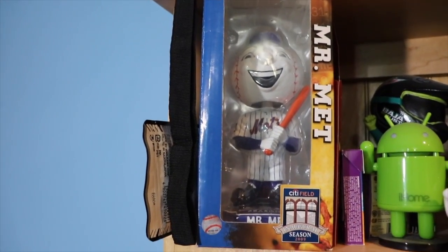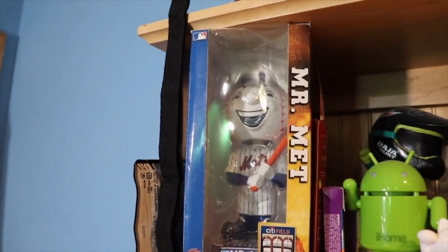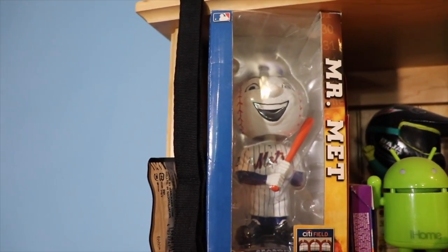No, I'm not a Mets fan, and actually, I'm not even a fan of baseball in general. I really don't like sports much, but this is a sports figurine that I had gotten back when I was really young, back in Shea Stadium before they redid the whole thing.